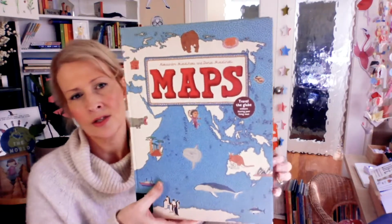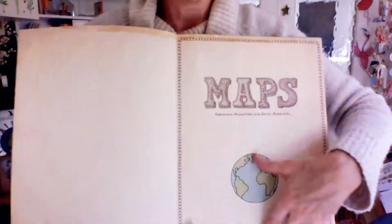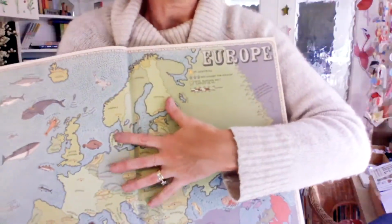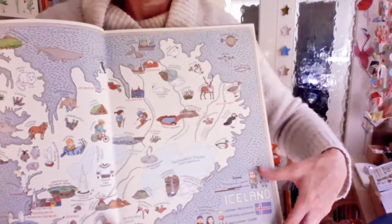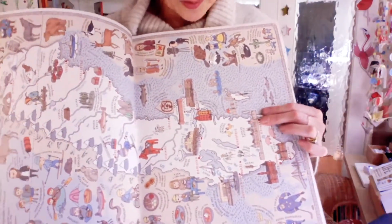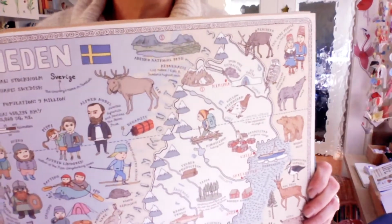And this is just truly the most beautifully crafted book. Covers a bunch of places. Starts out with a world map. You can see this is well thumbed. I've been over and over and over it. Starts with Europe. Here's Iceland. And it's essentially a pictorial travelogue with labelling. So here we have Sweden. It's a good one to show you up close, actually.